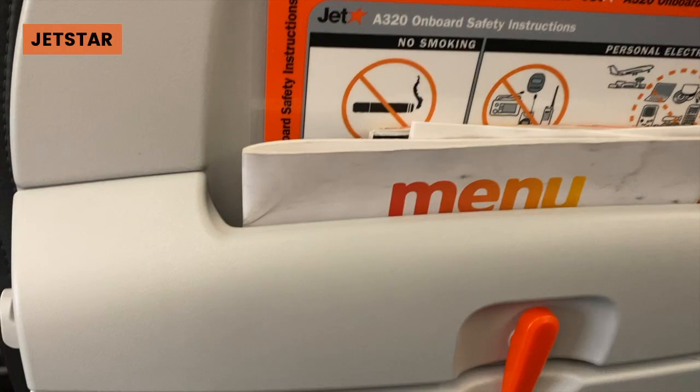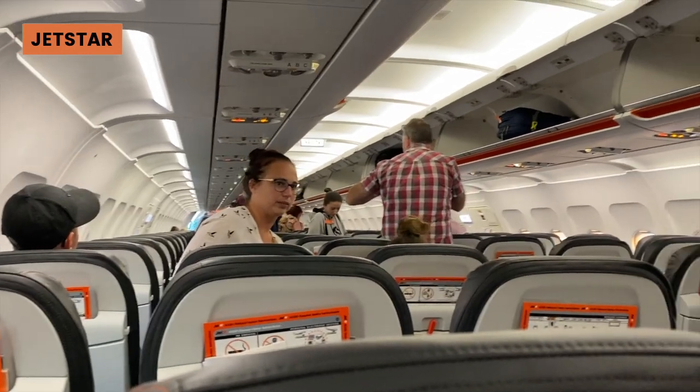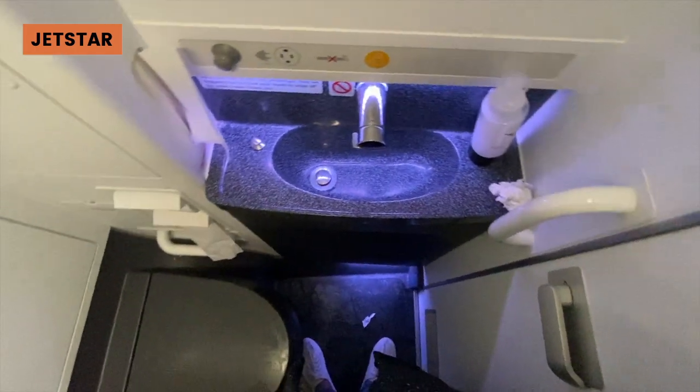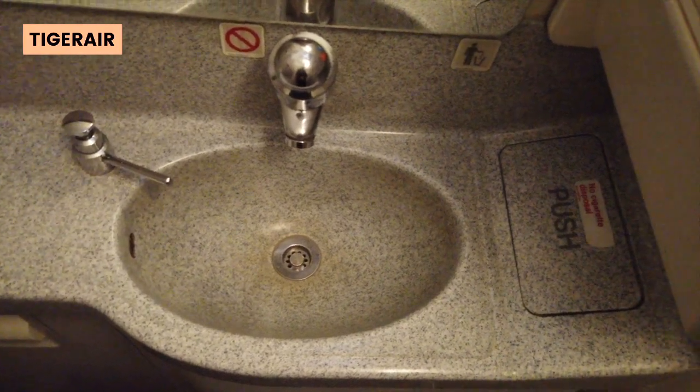It was really clean and modern and looks like it was quite well maintained. The legroom was sufficient for a domestic low-cost carrier flight. I did find it fine, but if you were a little bit taller, you might find it a little bit tight on both airlines. The lavatories on both flights were kept clean throughout the entire flight. They are quite small, but nothing that you wouldn't expect from a domestic small aircraft.